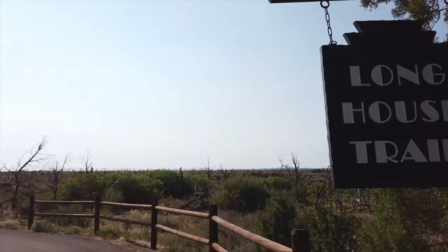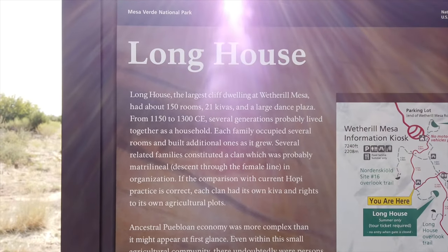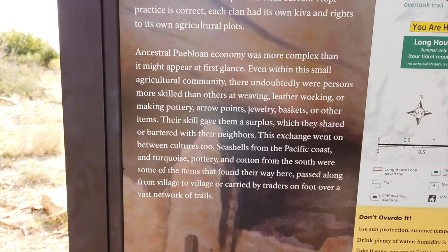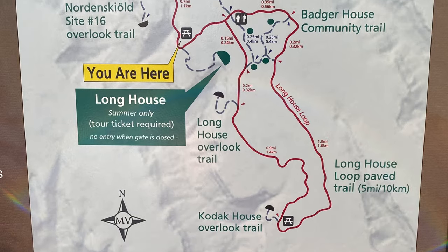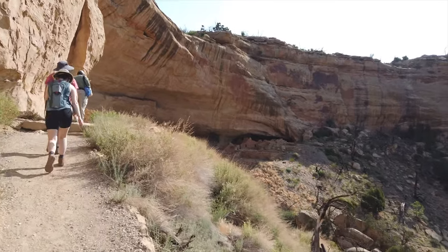Longhouse Cliff Dwelling is located on Wetherill Mesa. It's on the western side of Mesa Verde National Park and can be reached by a 12-mile-long road. We purchased our tickets for the Longhouse tour online before we went to Mesa Verde National Park, but you can also purchase them at the Visitor and Research Center before driving to Wetherill Mesa.